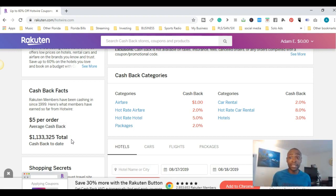So $5 per order is pretty good, because let's say you were going to use Hotwire anyway, you're going to get money back. Plus, if you have a credit card that's designed to give you cash back, you'll get cash back from that credit card, and you get cash back right from Rakuten through Hotwire. So you win, and then you win some more. That's what it's all about. That's the American dream. That's the American way. Winning when you can, because you deserve to win.